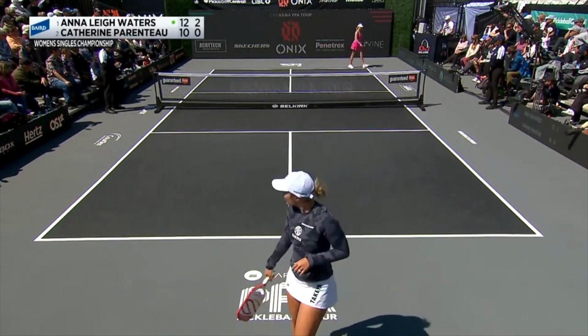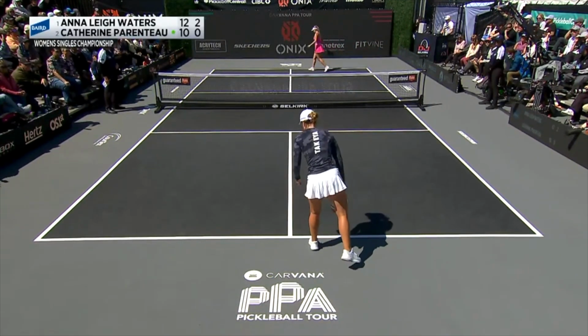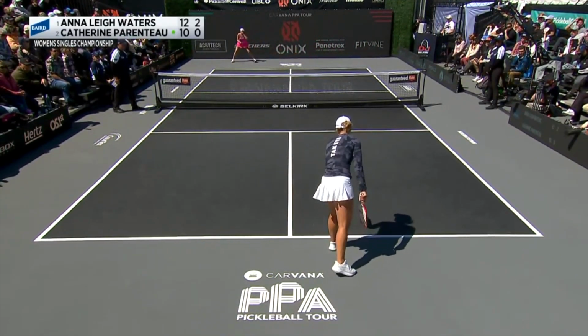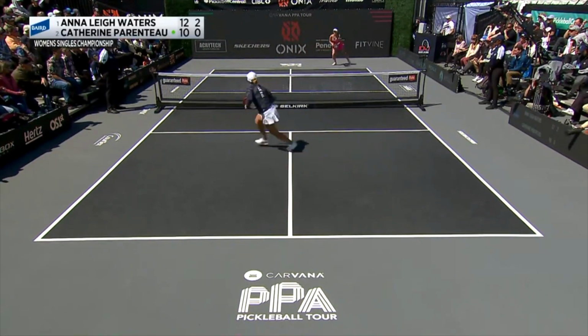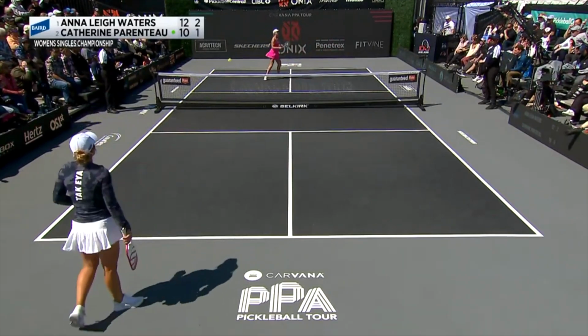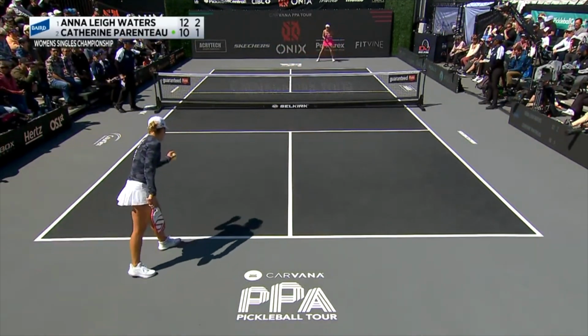Something weird happened there. You don't see Anna Leigh when she's in position take an awkward swing very often. 0-2. Good pressure from Parenteau there. Takes the short return and hammers it. 1-2.